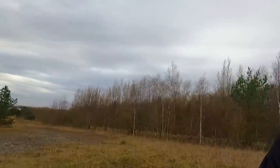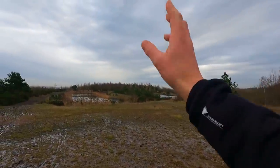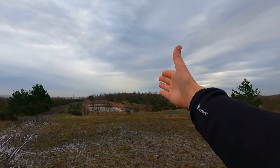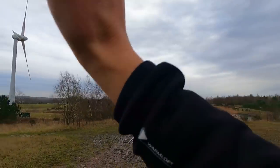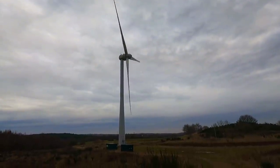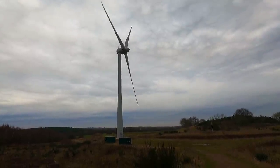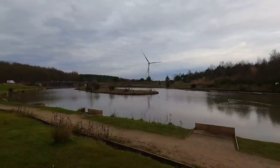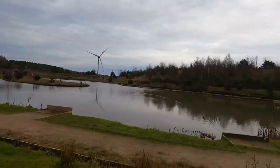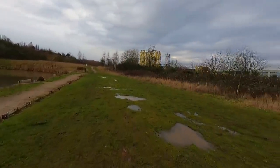Now it's getting a bit boggy just here, so I'm going to try and pick up. I think we need to be over there somewhere, because Newstead Colliery was just over there and the Great Northern Line shot off in that direction and the Great Central shot off over there. So to get a bit of reference, look, there's that windmill on the right hand side that we've just come past, and our Great Northern Line is just there. I'm about to head up and meet it.